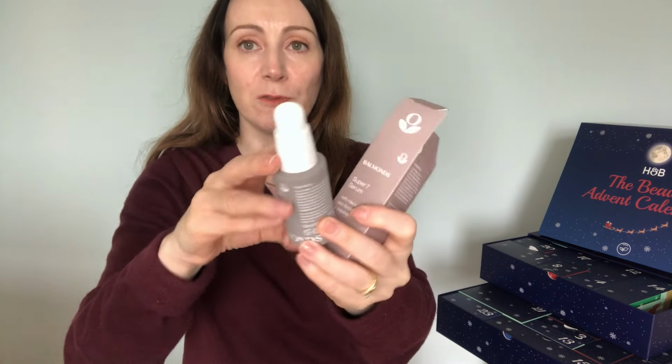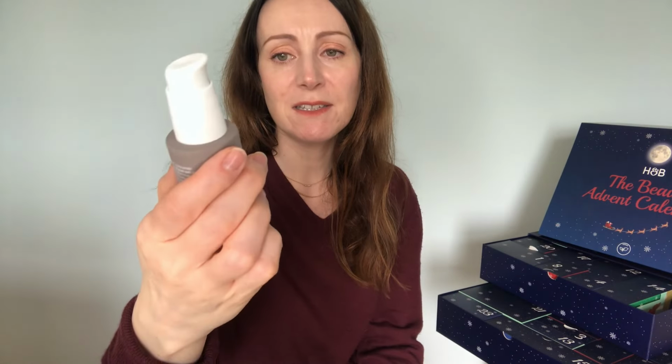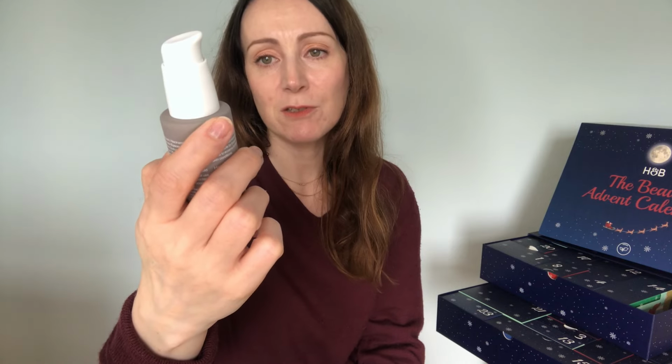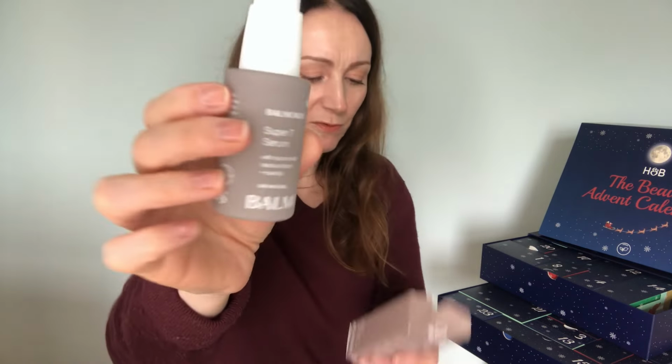I wonder if this is another full size. It's a lovely design, the bottle. How nice is that? Rosehip's obviously very good for the skin. Balancing, sea buckthorn's a great ingredient as well. And obviously niacinamide, so it's all natural. So I'm excited to try this. I've not tried Balmons before, so this will be good.